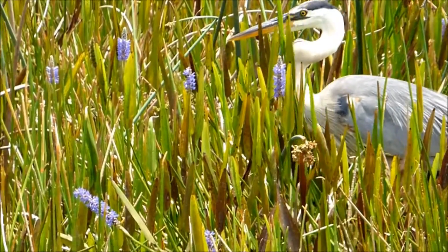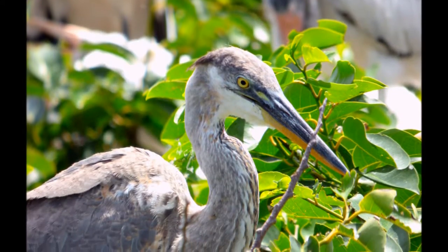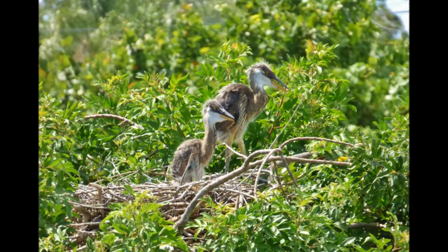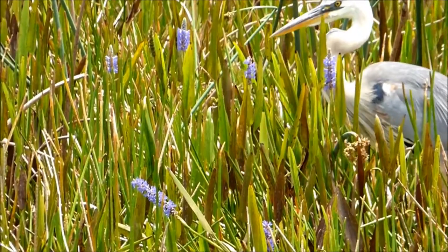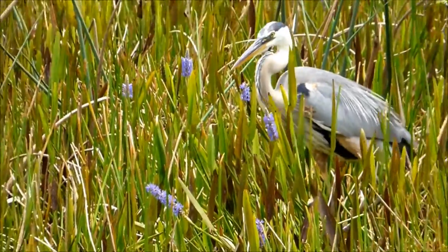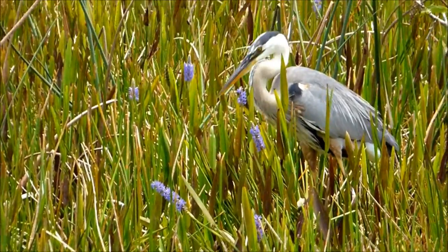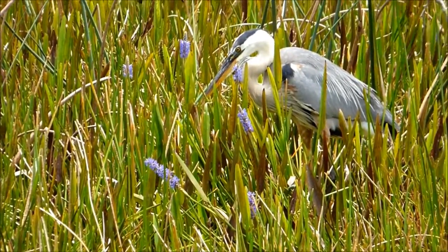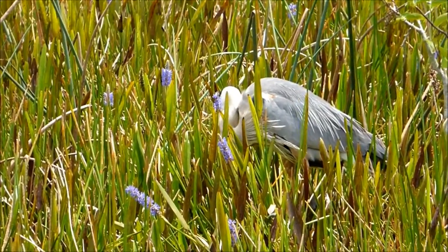Nesting often occurs in a rookery, or what's sometimes called, more specifically, a heronry, and adults feed young with regurgitated fish. Whether flying, stalking, wading, or hunting, its large size, conspicuous disposition, and prolonged patience make the great blue heron a well-known species to birders and non-birders alike.